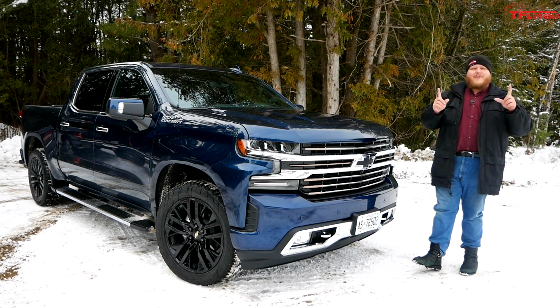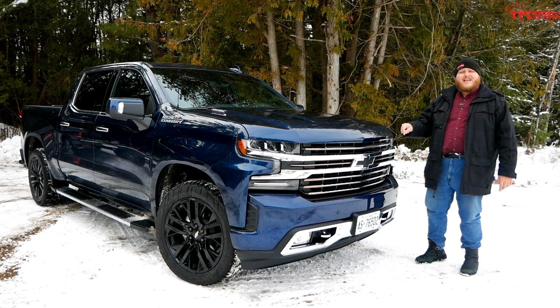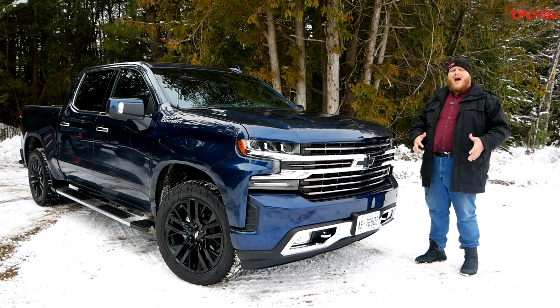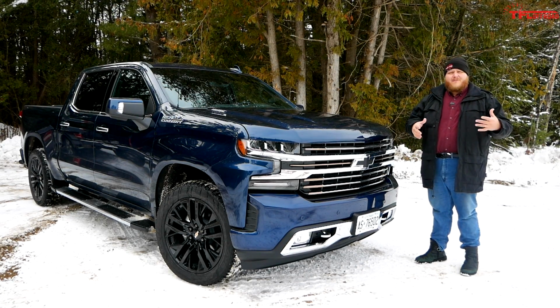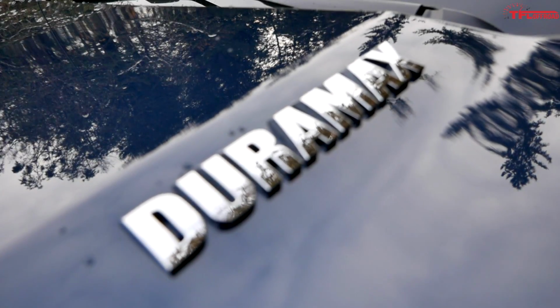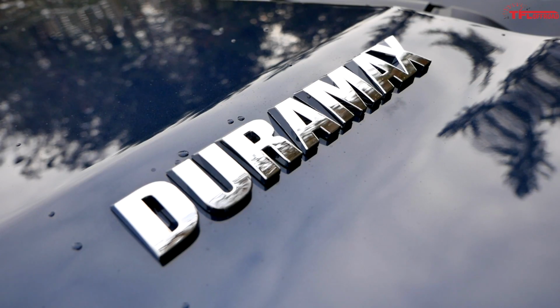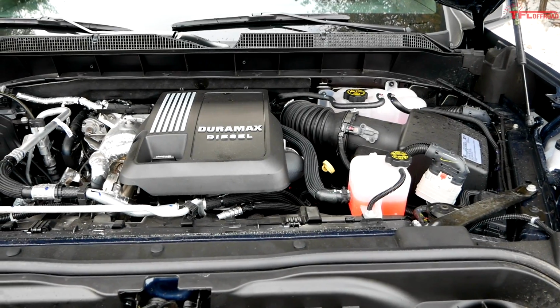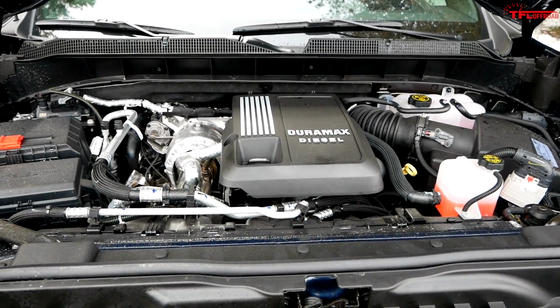Yes, that is the 3-liter inline-6 Duramax diesel, which Chevrolet just released for its half-ton trucks. Now in this video, I'm going to tell you all about this diesel, but I want to talk about diesels in off-roading. Are diesels actually any good at off-roading, or do they just have too many drawbacks? So we'll talk about what is available, and then at the end of this video, I'll tell you which one I prefer for going off-road, gas or diesel. Let's do it.